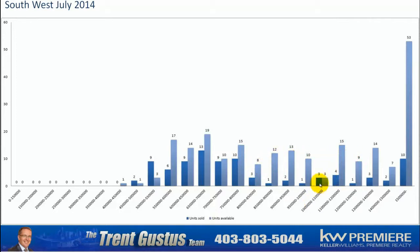We've got a couple of areas here where, from a million to 1.1, we've got three available and three sold. But like I say, all those other areas, we really have an oversupply, especially over 1.5 in that southwest section. We're talking about Aspen and those areas, and we're seeing 10 sales and 53 available. So that means there's five times the homes available. A little bit tougher on that higher end.